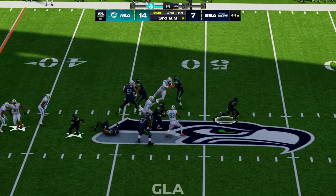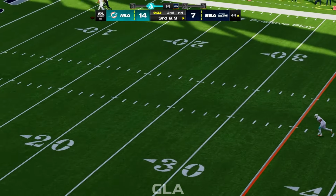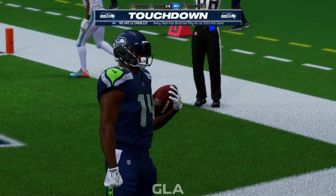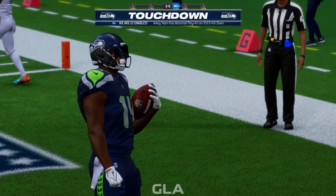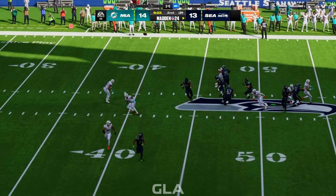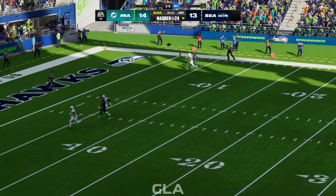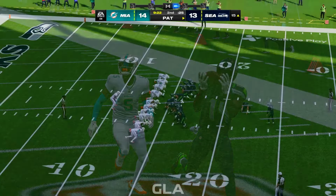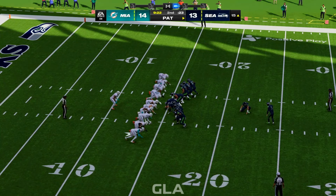Now Smith, going for Metcalf on the deep ball. End zone caught. Touchdown, Seattle. DK Metcalf, 44 yards. And the Seahawks are within an extra point of tying up this ball game. And they use that height on the outside to get the score.